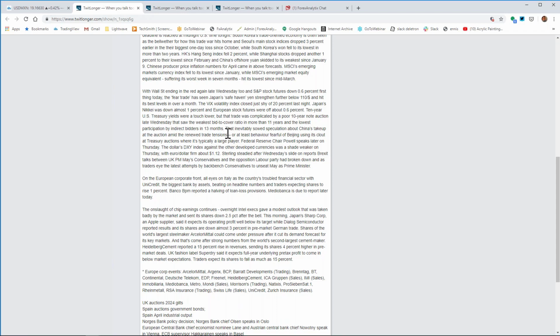I think it was right at our bias chart support from yesterday. That inevitably sowed speculation about China's take-up of the auction and the renewed trade tensions, or at least behavior fearful of Beijing using its clout at treasury auctions, where it's typically a large player. And this is what I mean, there's concerns about that too.